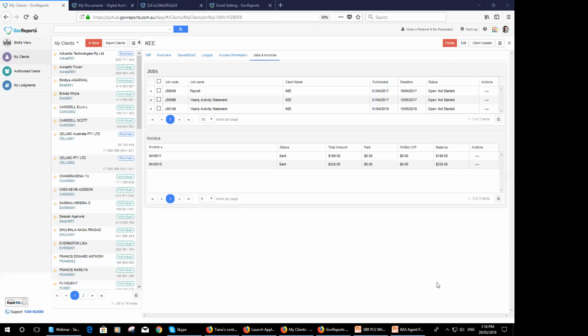Well, it's a practice management tool. It's definitely not a CRM. But it incorporates the practice management tool and digital signature and lodgement program. So no, not a CRM. Okay, not a problem. So realistically, it's just streamlining and improving the process with your government reporting and SBR. Is that correct, Tiana? That's correct.